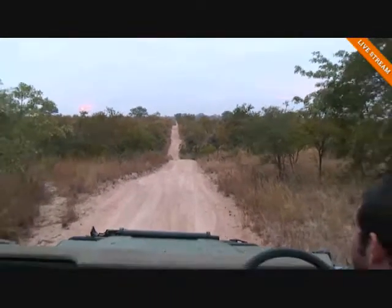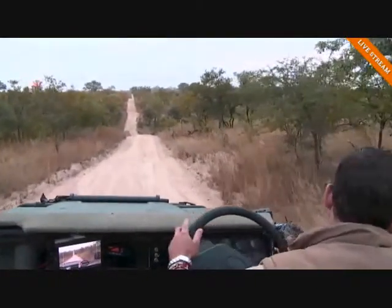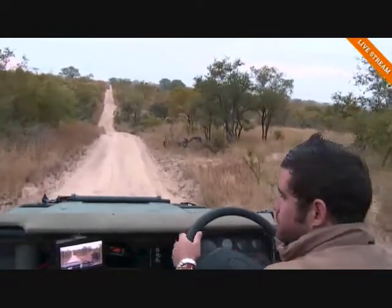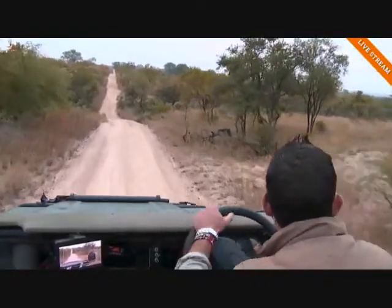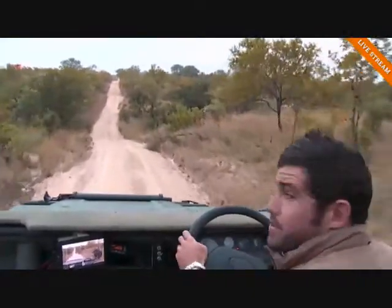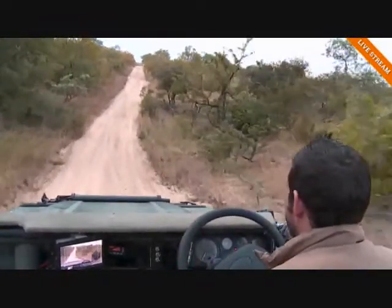They've provided us with some really wonderful game viewing, the Birmingham Coalition, and it's going to be very interesting to watch them grow as a coalition over the months and years, because they could potentially become a force to be reckoned with. Five male lions together.